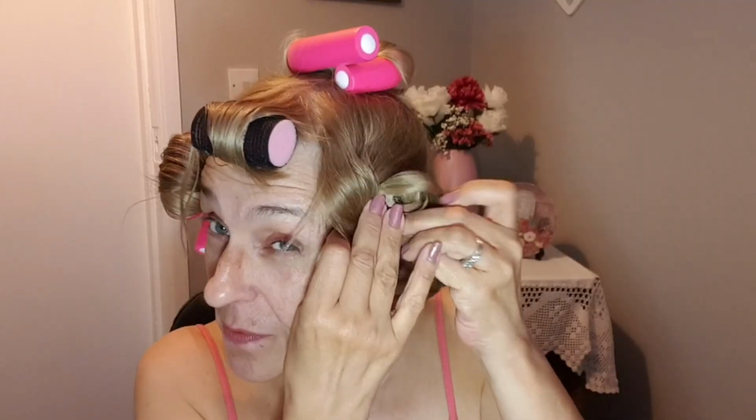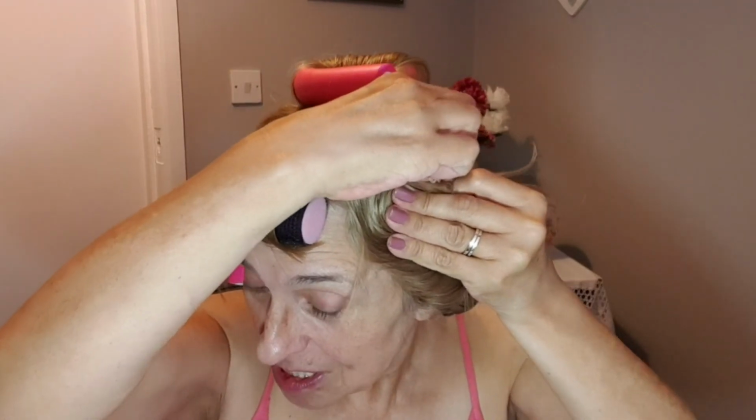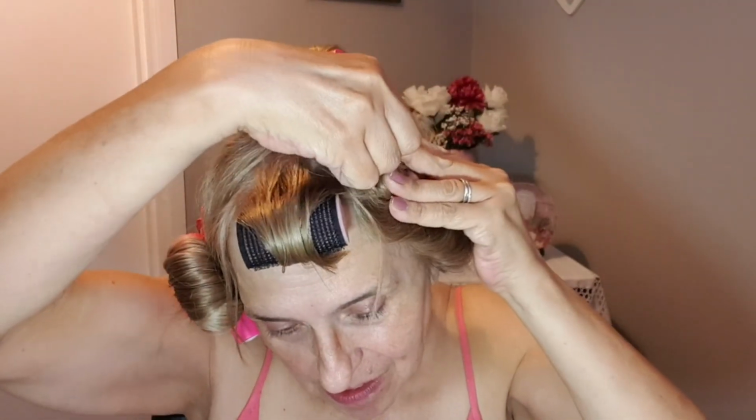Now, if you can, and you're not a bad sleeper, I just get the curl roughly to where it was. As I said, it's nothing fussy, you don't have to get it dead on. Just secure the curl after you've taken the roller out.